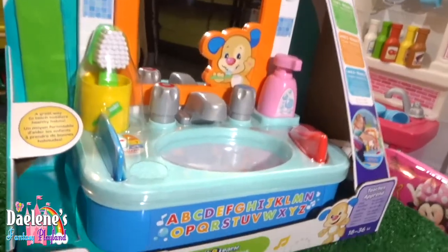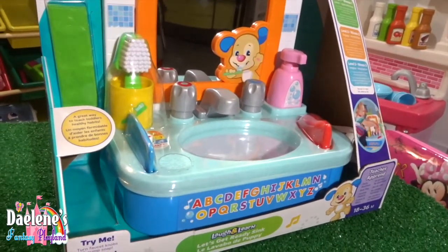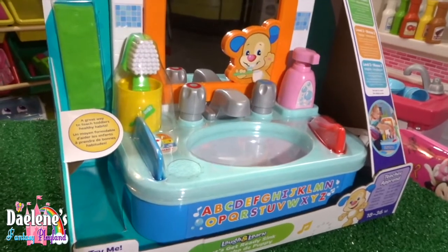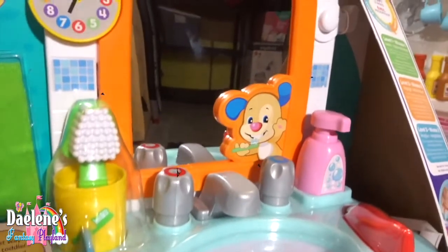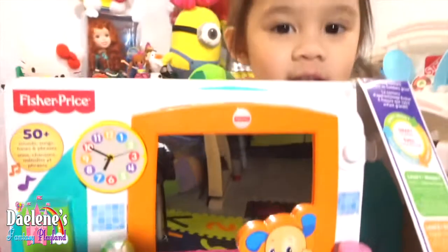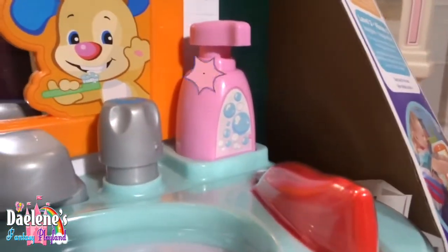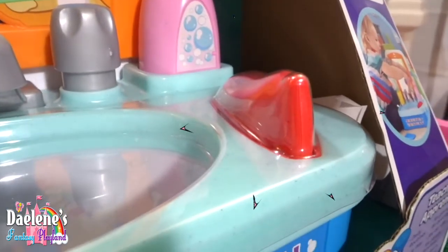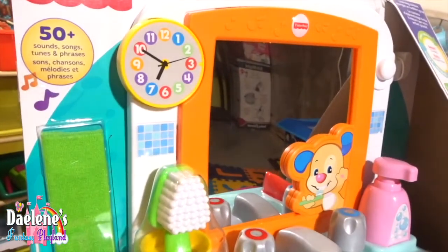So, okay, guys, tonight we have here the Fisher-Price Laugh and Learn. Let's get ready to sing. This is good for toddlers and preschoolers. Look at this. It is a complete set that has a mirror, a toothbrush, a comb. Where's the comb? There it is. We also got a soap and a toothpaste, a green towel over there, and a clock. Look at that. This is a nice play set.